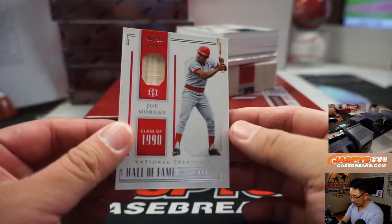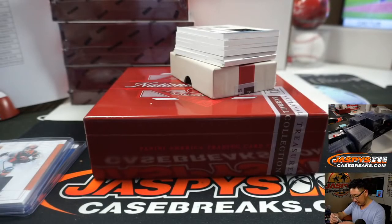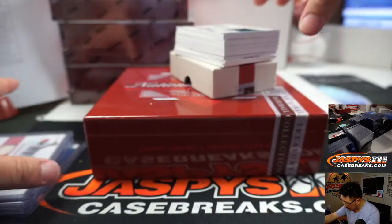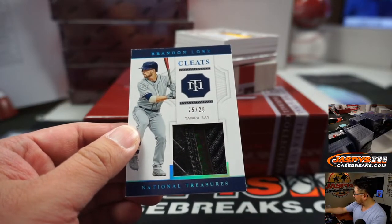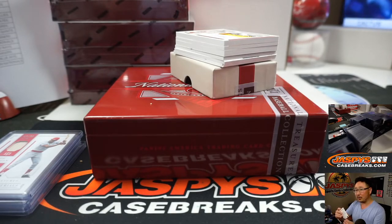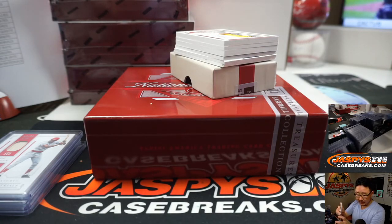There's Joe Morgan, 46 out of 99. Piece of his lumber going to the big red machine, Jeffrey S. with the Reds. And we've got Brandon Lowe, cleat. Brandon is not up to bat. That's Austin Meadows. I'm watching Baltimore-Tampa Bay exhibition baseball. But we got a piece of Brandon Lowe's cleats. That goes to Peter and the Tampa Bay Rays.